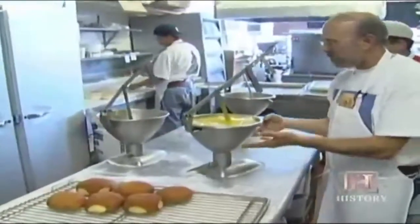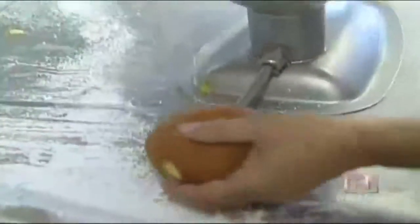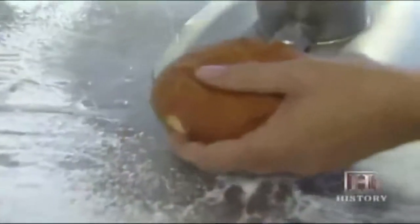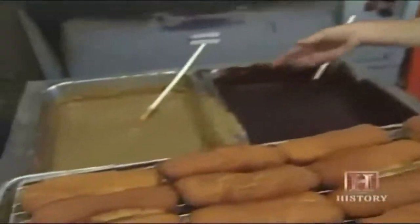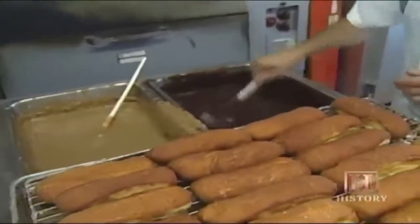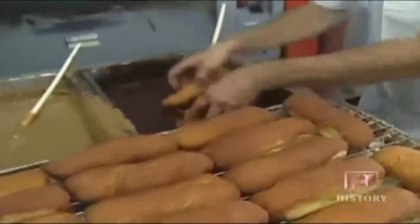This is a jelly pump with lemon inside. Then we just pump the jelly inside the donuts. The lemon filling is made of pectin and sugar and lemon flavoring. These are our Long Johns. We're going to ice them with chocolate and maple icing. This is basically a double boiler that heats the water up, and then it heats the icing. Voila!